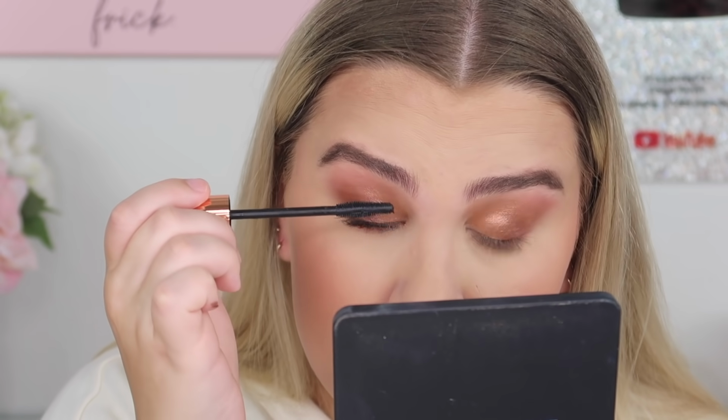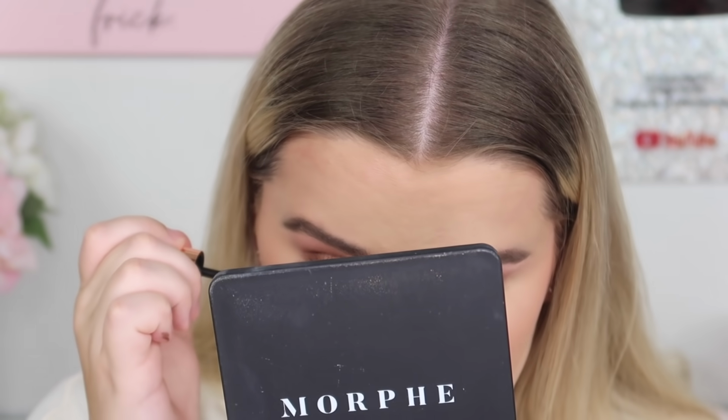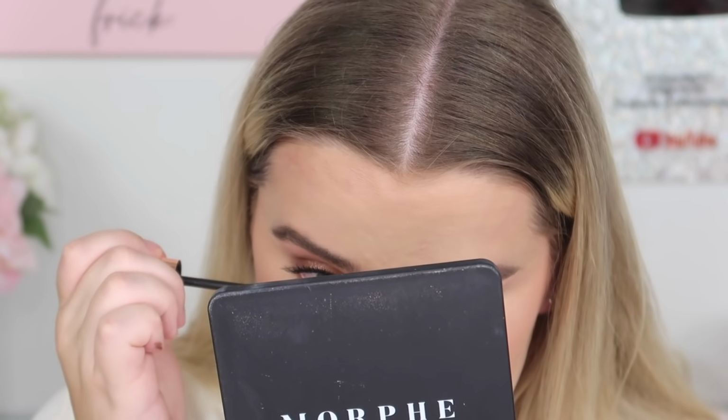It keeps them separated. It adds depth. It adds volume, it adds length. Like, that literally took me, what, 15 seconds? And look at how good my lashes look already. I am obsessed. This is such a good mascara. Charlotte Tilbury really hits it home. Is that, that's not the right expression I'm looking for. They really hit the nail on the head with their mascaras.